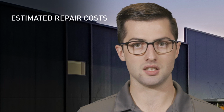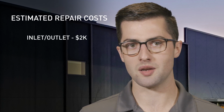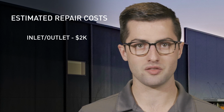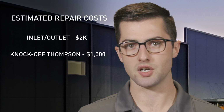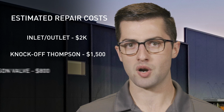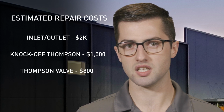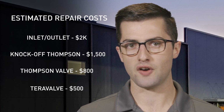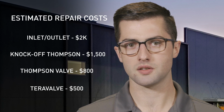Now, if you have an inlet-outlet style pot, you will spend about $2,000 per year on repair parts. If it's a knockoff Thompson valve, about $1,500 per year is what you can expect. If it's a genuine Schmidt Thompson valve, approximately $800 per year in parts is an average. If it's a Schmidt Terra valve, it ends up being about $500 per year in repair parts. The difference between the valves and how long they work is drastic. Your ROI buying a Terra valve is less than 3 months in repair parts alone.